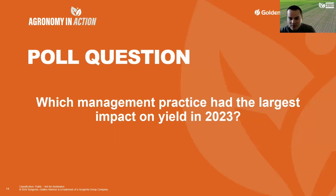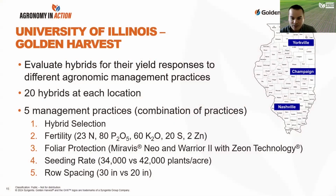And then we'll go ahead and walk through some data that we've done this year and kind of answer some of these questions of what we've seen in our research trials. So as I was kind of expecting, a pretty split there. Hybrid selection was the most popular answer, followed by fertility, plant density, and fungicide. So we're going to go ahead and walk through some research.